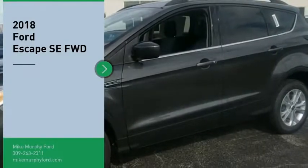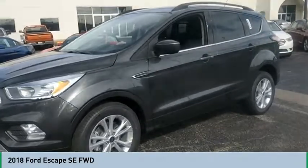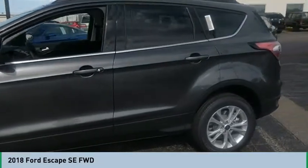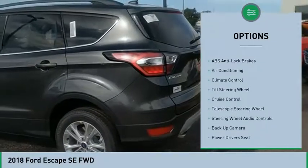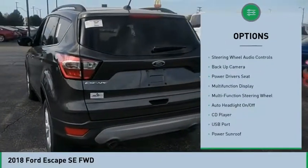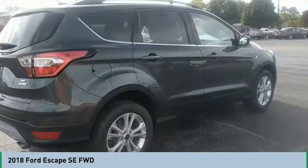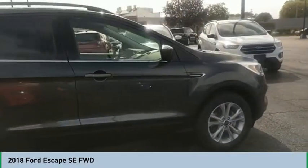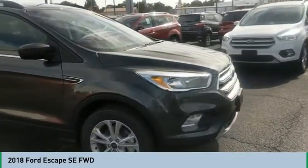Make a great choice today with the 2018 Escape. Gas engines flex, tow, sip, and go with Ford Escape. Here are some of this vehicle's great options: power driver's seat, backup camera, steering wheel audio controls, power sunroof, air conditioning, cruise control, hands-free link system, climate control, auto headlight on/off, CD player. Take this vehicle for a spin and see why so many shoppers are now proud owners.